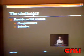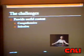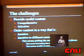But this is not so easy. There are challenges. One is providing useful content. What is useful content? Well, for one thing, it's comprehensive. It's going to contain things that your users are going to want or need, okay? But it also has to be selective. It has to be selective because there's so much stuff out there, and it has to be selective because there's so much bad stuff out there, okay?